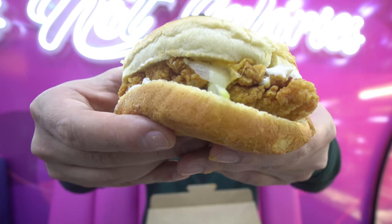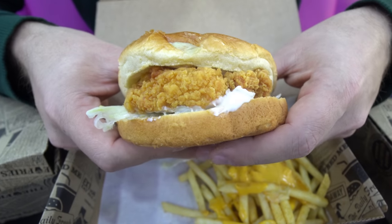Chicken is really soft. It's piping hot. I like the batter actually. It's got a really, really nice crunch to it. That's super tasty. What I might do is add some of the sauces they've been kind enough to give me. This currently has mayo. The chicken itself, like I said, is soft. The batter has a really good amount of seasoning to it. It's how I like it. Full of flavor, good amount of salt in there. It's tasty.